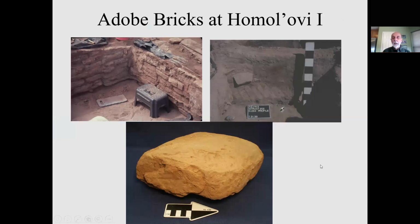And so, really an important contribution to our understanding that form molded adobe bricks were actually commonly made in the Pueblo world going back a long way, and use of forms probably began to be pretty common by the late 1200s or certainly 1300s.